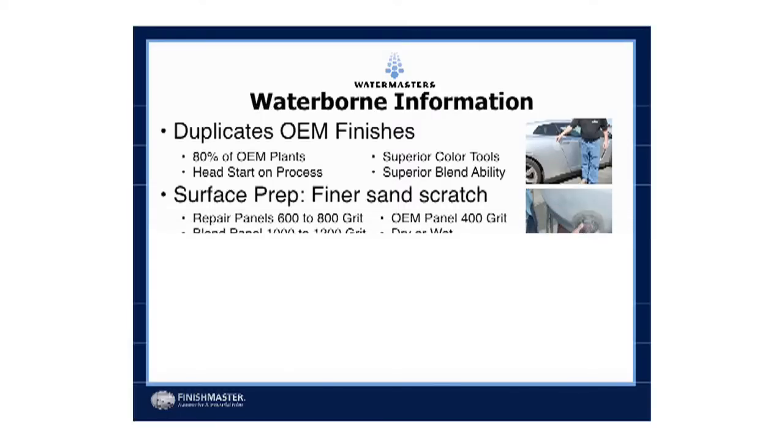Blend panels, we're going to ask you to do them in 1,000, 1,200. An OEM replacement panel, we're going to ask you to do it in 400. Take a little bit of Scotch-Brite, get those edges done well, and then in those hard to get places, take care of those as well.